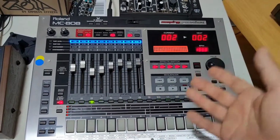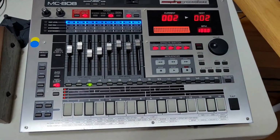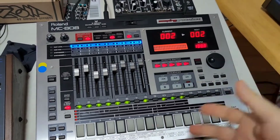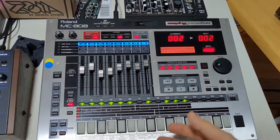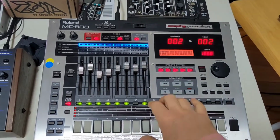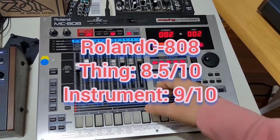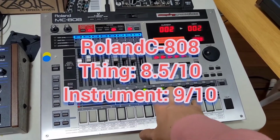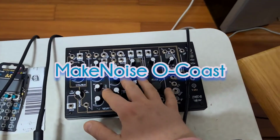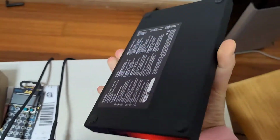You can make some really complex and different music. You don't have to be stuck to the 2007 music style that this thing was made in. You can make totally weird music or totally pop music or whatever you want. So yeah, as an instrument or as a Groovebox, I'd give it a 9. As a thing, I'd give it an 8. And that's the MC-808. Let's move along to the failed experiment I had in modular here, the Make Noise O-Coast.